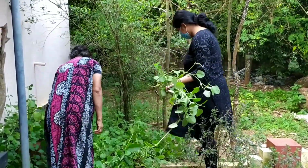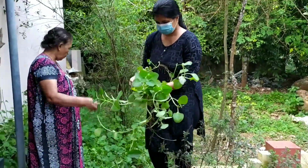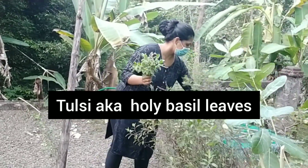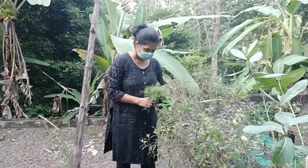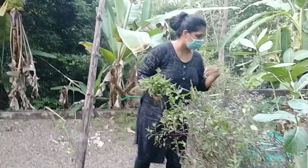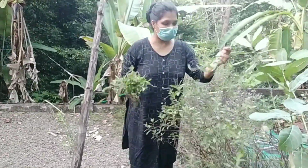The fourth item on the list is tulsi leaves. This is again very commonly available. We have a lot of them in our garden, and I managed to grab a handful of them for the oil. Tulsi leaves benefit hair by rejuvenating the hair follicles and strengthening the roots, which in turn curbs hair loss. It also promotes circulation in your scalp and keeps it cool.